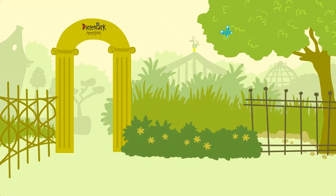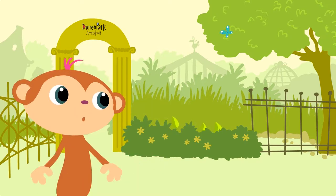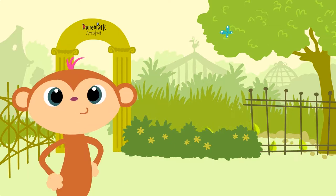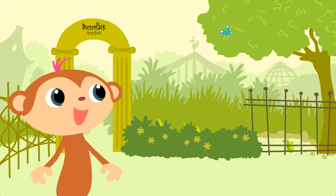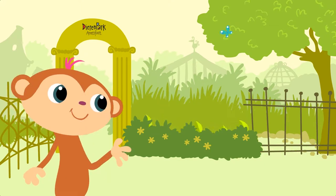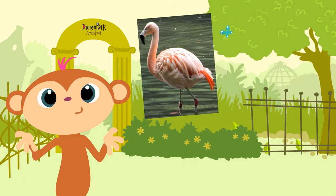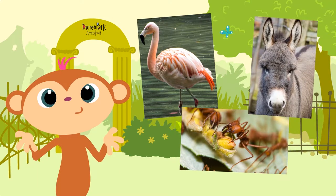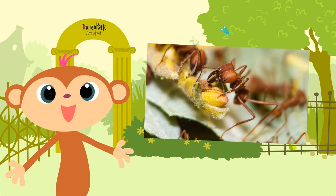Peekaboo. Wow, what is that? Which animal is carrying a leaf there? Do you have an idea? Who is tiny but can carry a leaf? Is it the flamingo, the ant, or the donkey? What do you think? Yes, you're right. Well done. It's the ant.